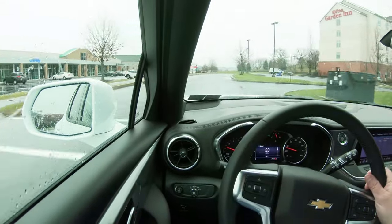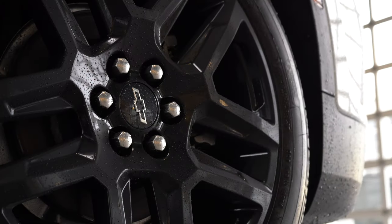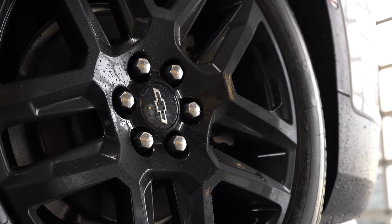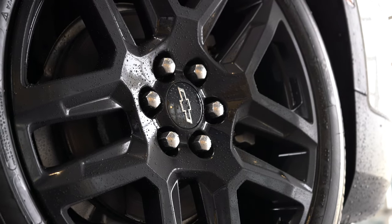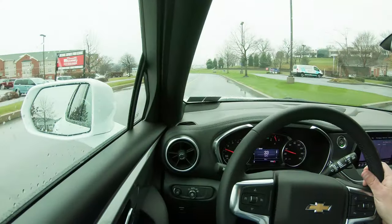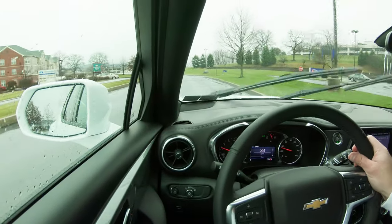But as always, to go along with that acceleration, braking is equally important. And so as expected, you will find four-wheel disc brakes with the Blazer. And actually, as far as the braking feel goes, I found it to be a very smooth braking feel. It's not something I typically say, but this braking feel is a little bit different than a lot of the other SUVs that I've test driven and reviewed in its class.